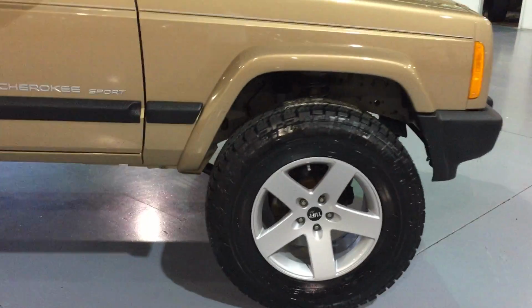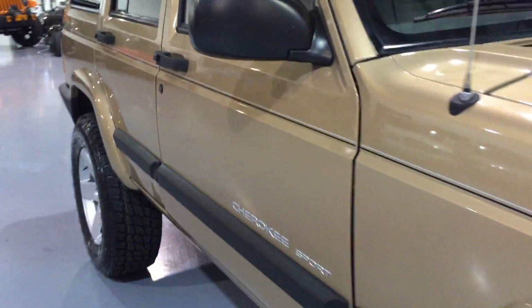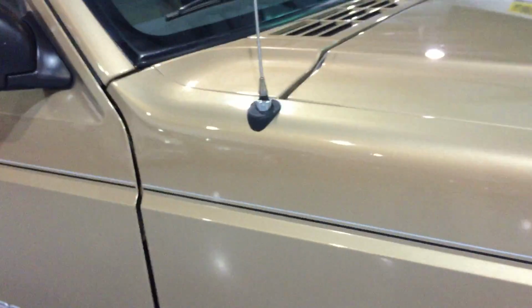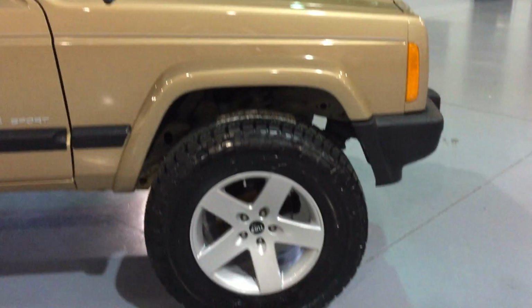Another very important factor, absolutely rust-free undercarriage. You want to make sure to see lots of pictures of undercarriages when you're buying these trucks. Nice pinstripe throughout the whole Jeep as well. That's not painted on there, so if you don't like it, it can come off, but it gives it a nice touch.